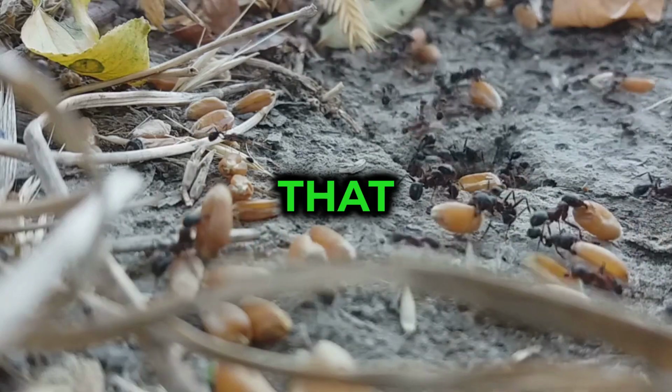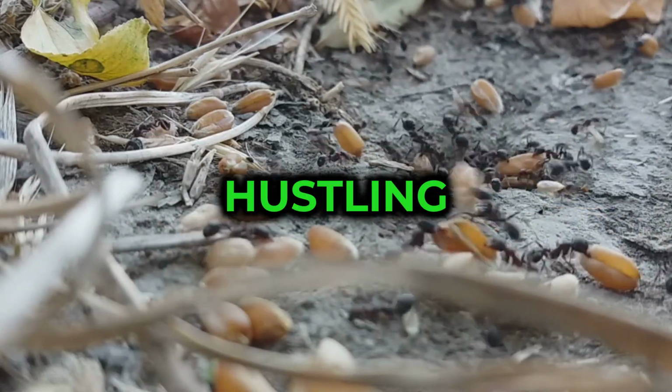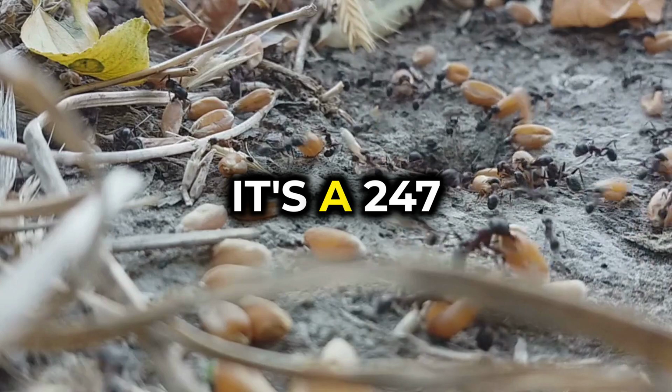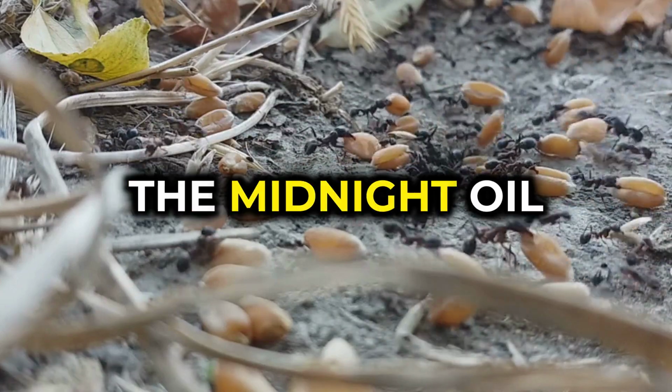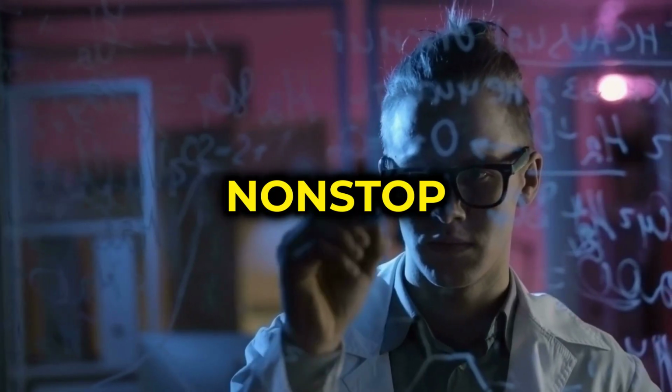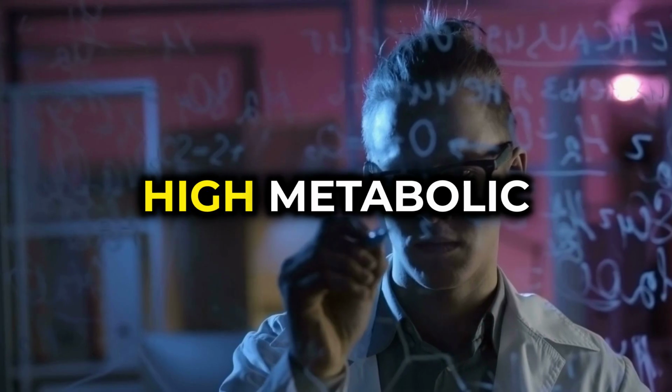You could say that. Now, those worker ants we see hustling around, they're the real MVPs. Foraging, building, defending. It's a 24/7 job. Burning the midnight oil, or midnight sugar. Something like that. And that nonstop work needs a seriously high metabolic rate.